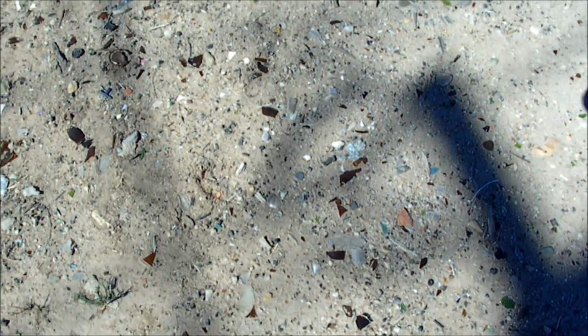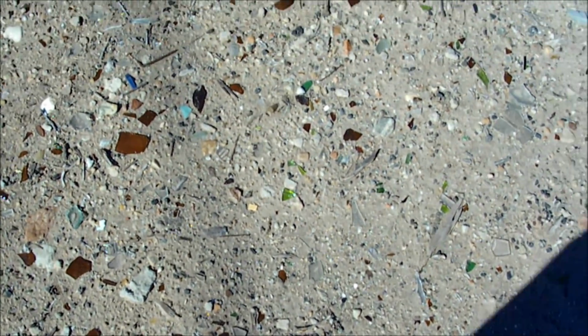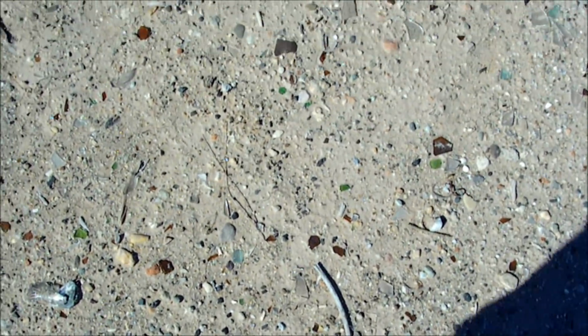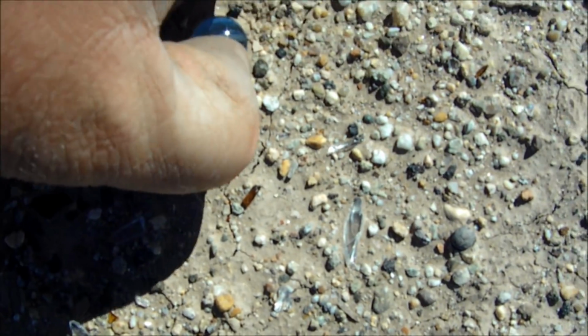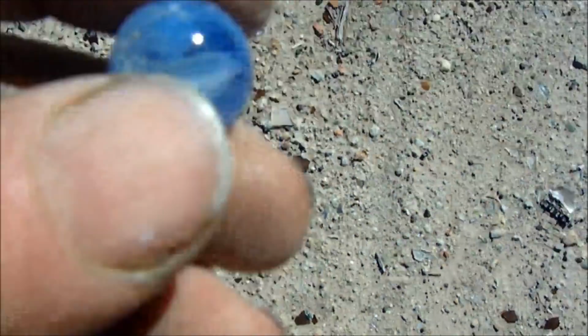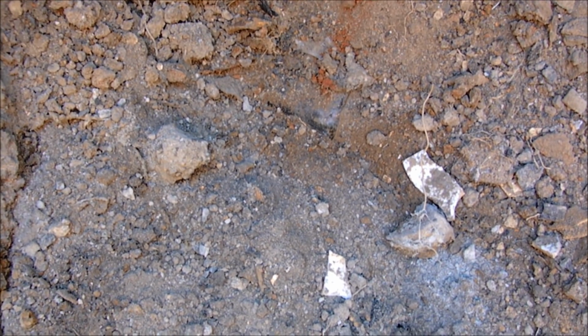This is the kind of place you want to surface hunt. You see all these pieces of broken glass everywhere, you know you're going to find something, at least a marble. Here's one now, stuck in the hard dirt. It's not exactly a valuable one. Okay, I see the first bottle showing up right here.